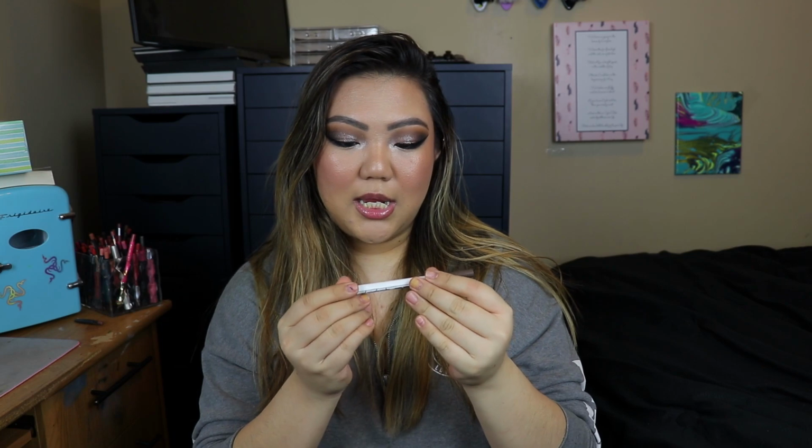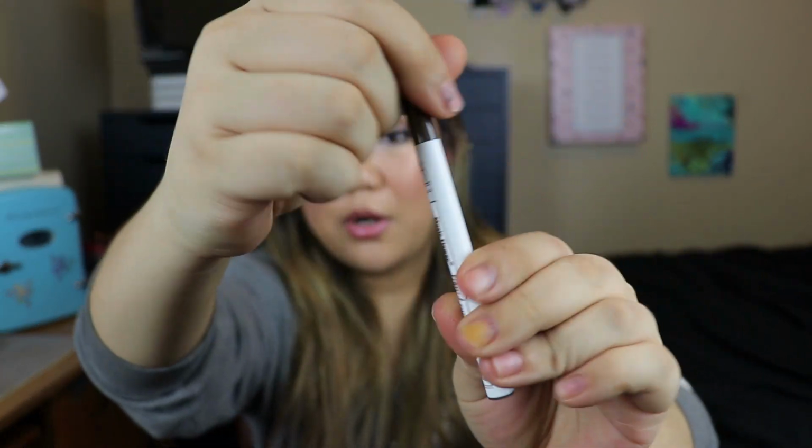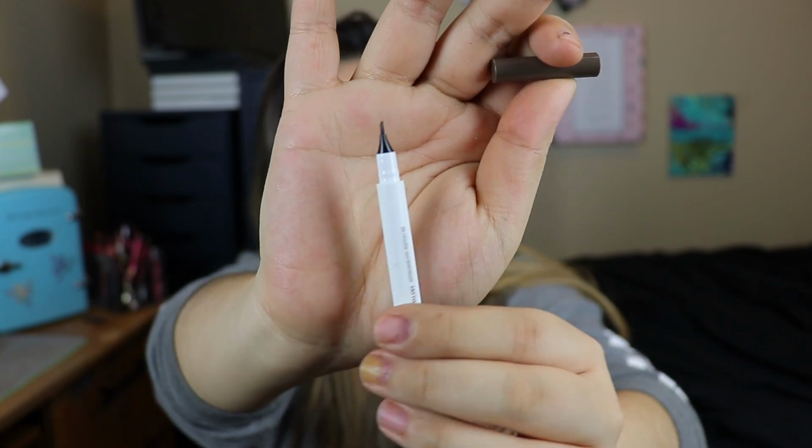Okay, so now for the two products that I have not so much been loving. The first one is the Music Flower Liquid Eyebrow Pen, and this is in the shade, I don't know. Okay, so this is one of the micro blade looking pens from Amazon.